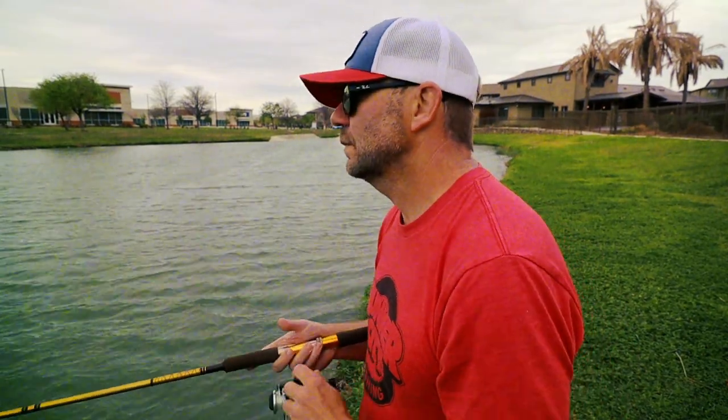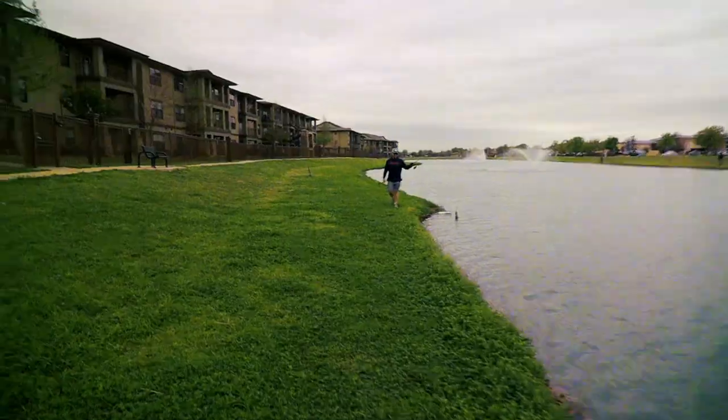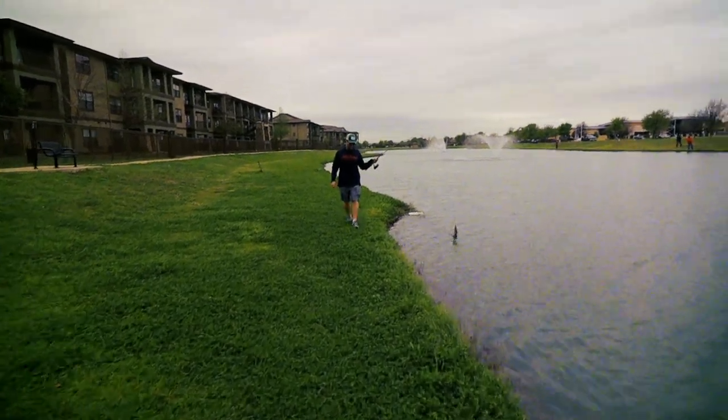So of the two lakes we've fished so far today, I'm definitely liking number one a little bit better. I feel like the water was a little bit clearer and obviously more and bigger fish. Plus less fishermen too. What do you have there?